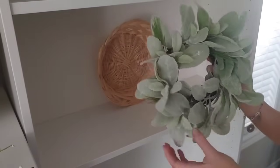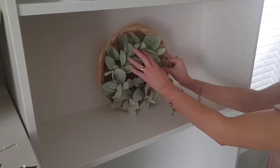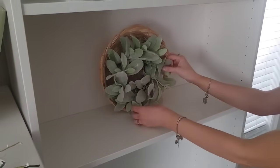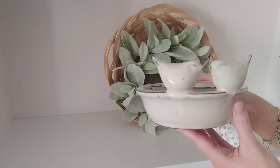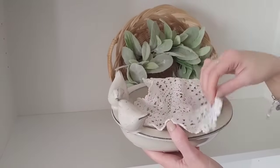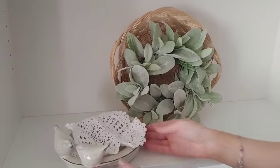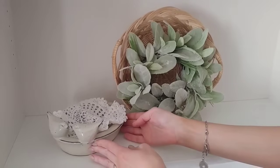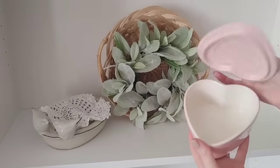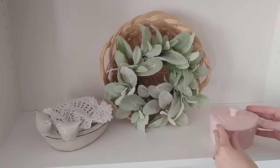And on the next shelf, I decided to add a basket that I did get thrifting, as well as this cute little wreath, again in that sage green color to tie in everything. And then I had this really cute little bird fountain. I think that's what it is. I decided to layer in a doily, and I love birds. You'll probably see a lot of them used throughout this video, but I think they're so adorable and a perfect decor piece for the spring season.